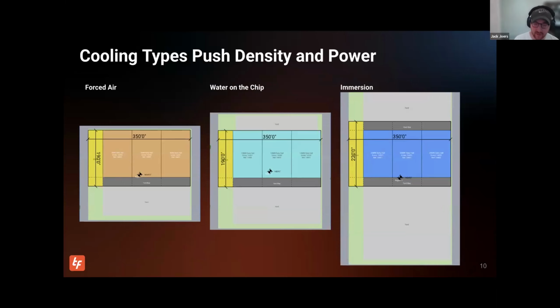But with forced air, we're looking at about 5 megawatts in that data hall. If we switch it to the same size data hall with water on the chip, we can get about 10 to 15, 10 to 20-ish. And then with immersion, you're getting 20 megawatts plus in that data hall, right? You can get a lot more density. Your rack density, or even your chiller tank density, can go up with those different types. So you start to have a similar size building, but as you can see, it's at the cost of more land, right? So we're starting to build into that cost benefit analysis of, yes, I can get a higher rack density, but do I have the space on the land?